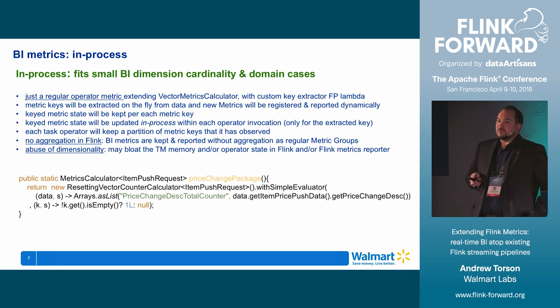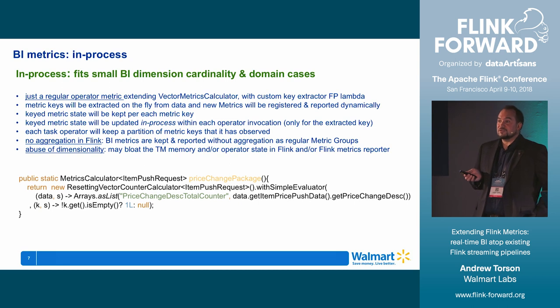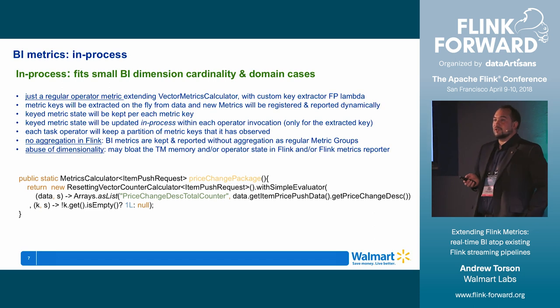So in terms of the streaming pipeline code, you don't even see anything related to metrics at all. But your operators compute a vector of business intelligence metrics and dynamically add new values to the vector. And there is always potential for abuse of dimensionality. Your vector size may grow so large that you will have problems. It may blow the task manager memory, and it may blow the operator state in Flink, and may actually create problems for Flink metrics reporter, even though that thing runs asynchronously, okay?